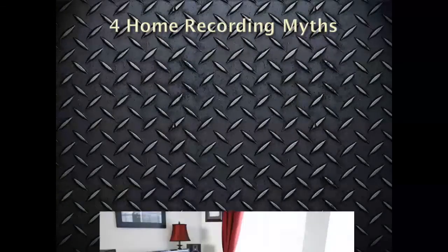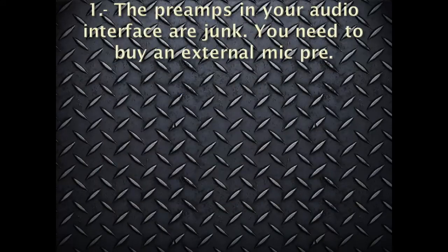All right, so myth number 1 is about the preamps. It says that the preamps in your audio interfaces are junk and that you need to buy an external mic preamp. I see this quite a lot on the internet. No matter what audio interface you have, you are always going to find people criticizing the preamps on your interface. They are making claims that if you want to make good recordings, then you need an additional mic preamp.